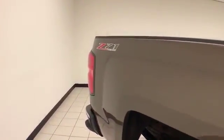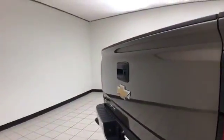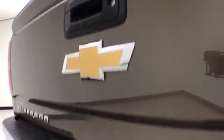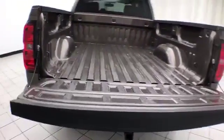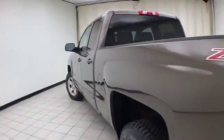6.5-foot box. Z71 off-road suspension package includes skid plates for protection. Locking tailgate. Backup camera for additional safety. And heavy-duty trailering package. Easy lift tailgate. And very clean, as you can see. No dents or dings in the body.